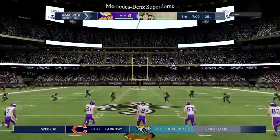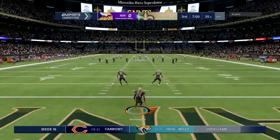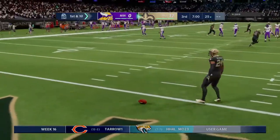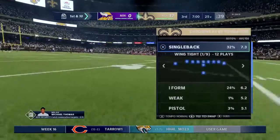Set now to go for the 3rd quarter. The Saints have the lead and set to receive the kick. Fielded a couple yards into the end zone. And no fireworks to start the half. This will be a touchback.